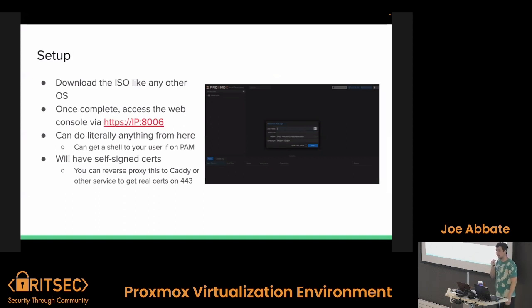Setting up Proxmox. As I said, it's just like Debian. You download the ISO online. They're up to version 8 now. And you can install it onto any system you want. When complete, you'll automatically have a web console you can go to. It'll be at the IP, port 8006, over HTTPS. It will have self-signed certs, which will make your computer get mad, but you can ignore that. We're secure here.